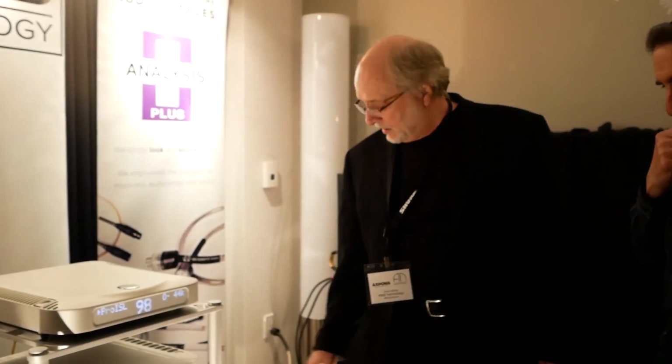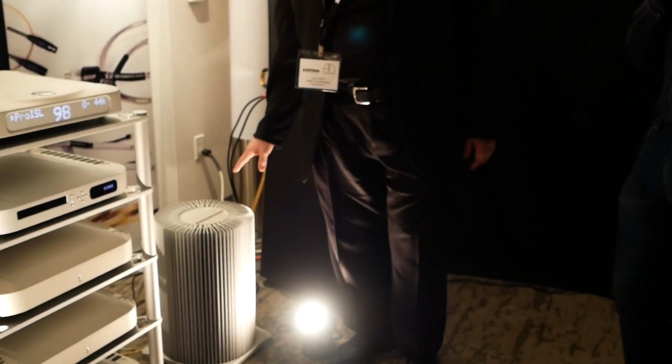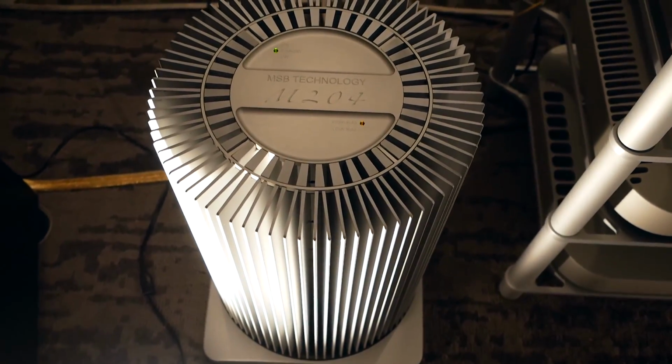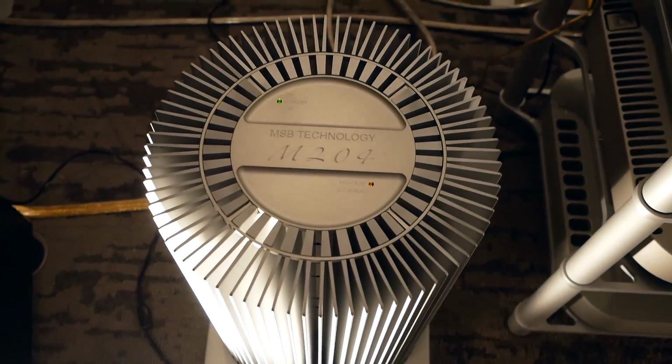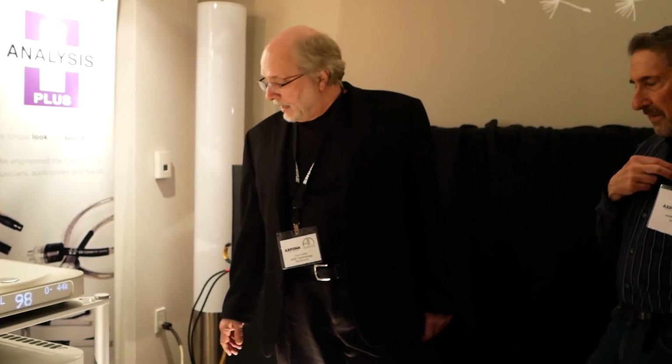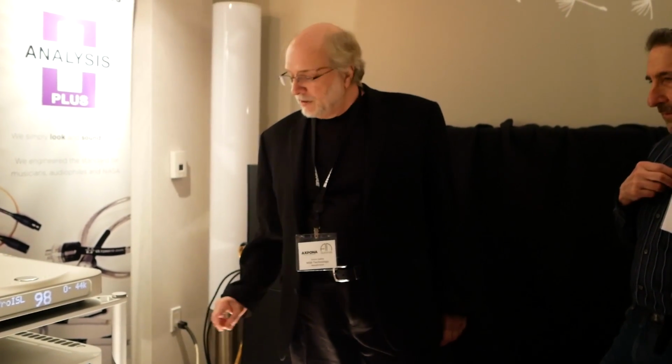And then we move to the MSB M204 monoblock amplifiers. These are 200 watts per channel, Class A, and they have zero negative feedback, which is a feature that's very hard to get rid of in amplifier science, and we feel strongly that it has a lot to do with the digital sound, so to speak, or solid-state sound, and so we've removed the negative feedback.